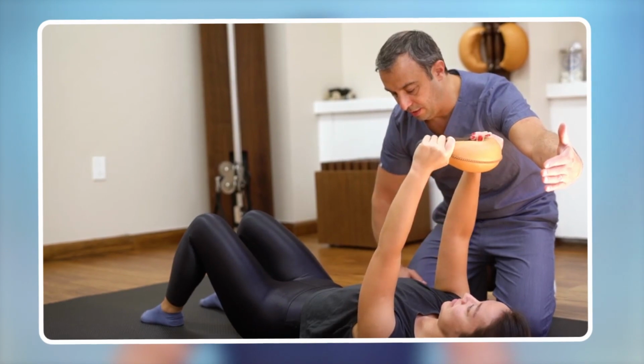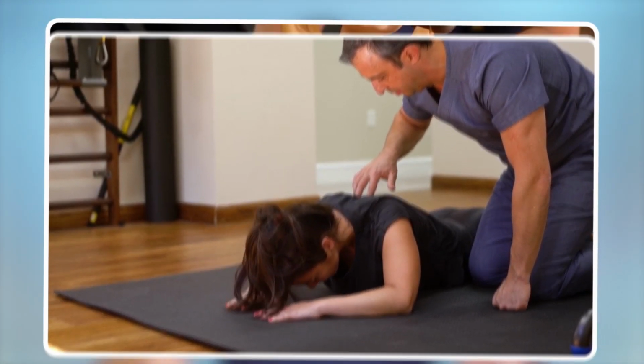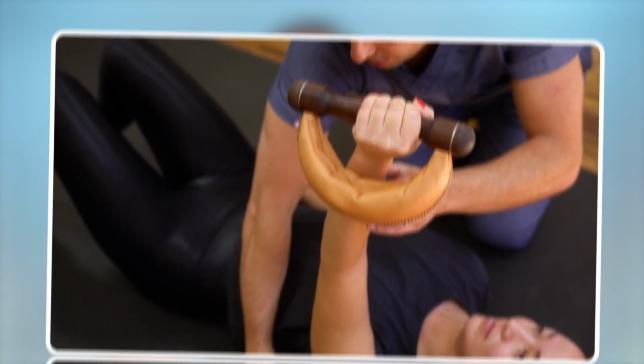Number 3, exercise. Exercise is very well documented to increase your nitric oxide production. And it's not just your basic pelvic floor exercise, which is extremely important. And we have a separate video teaching you exactly how to do it correctly. So it's a very effective form of exercise if you do it properly.